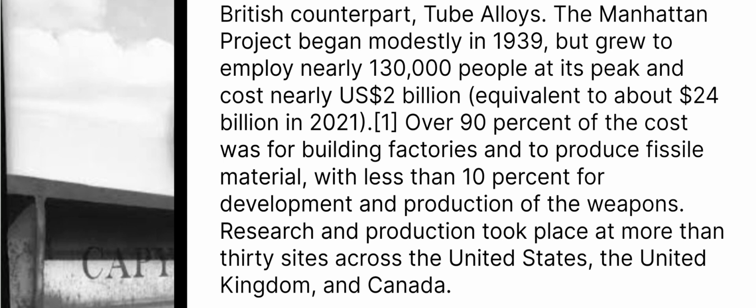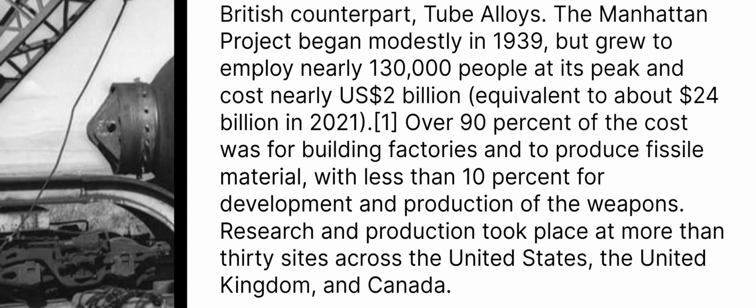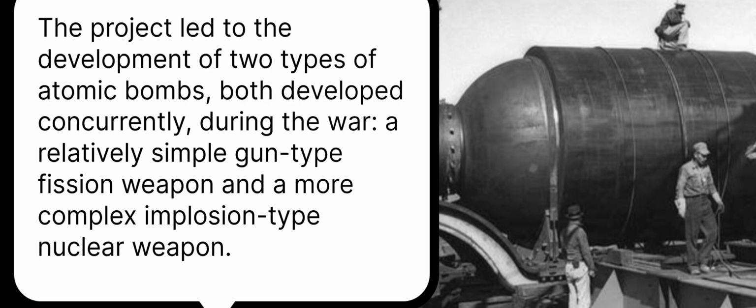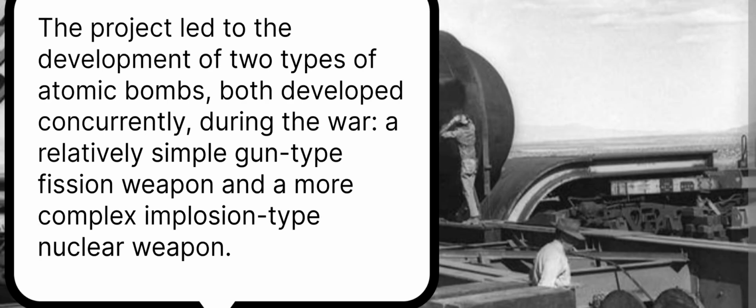Research and production took place at more than 30 sites across the United States, the United Kingdom, and Canada. The project led to the development of two types of atomic bombs, both developed concurrently during the war: a relatively simple gun-type fission weapon and a more complex implosion-type nuclear weapon.